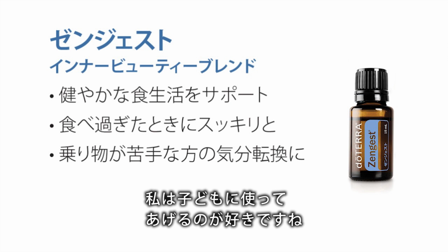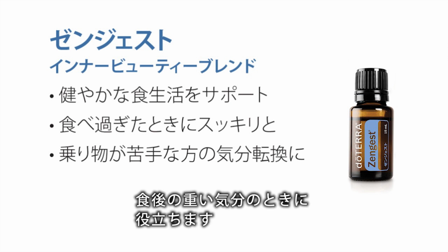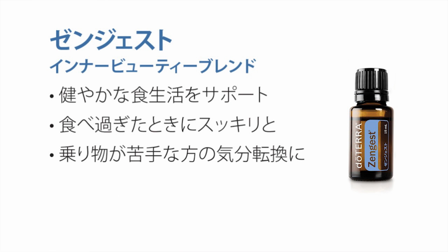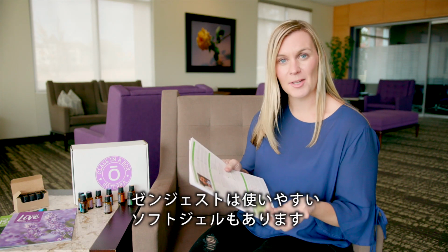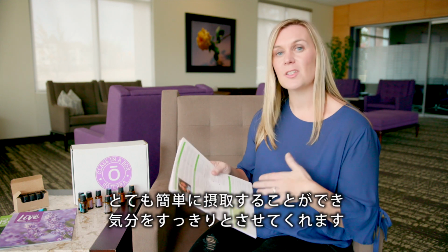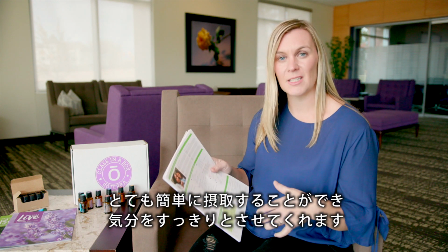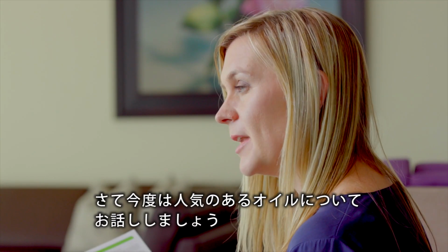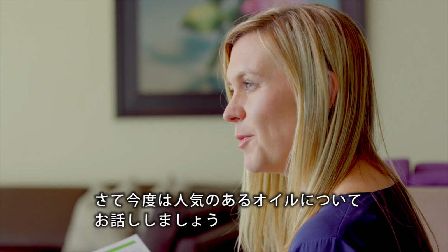Anytime they just have a little bit of tummy trouble, I can take it and dilute it and apply it over their belly in a clockwise rotation. And I can even just apply it to their reflex points on the bottom of their feet. Now, Digestin also does come in a little capsule, and that's a really easy way to get it into our system as well. It's just going to help ease any feelings of discomfort that we have in our stomach area. So now that we've gone over some of the most common health concerns, let's just talk about some of our most popular oils.